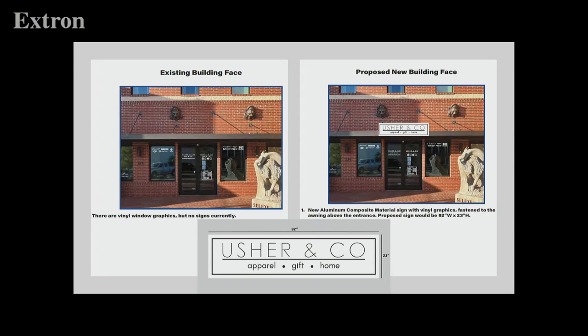So, for a motion, if we have to have it, conditional approval with final approval from the Historic Preservation Officer. Is that what I heard? Yep, can do that. If we're comfortable with that, that way we leave it up to Mary to ensure that the size and lettering is proportionally correct. Absolutely. Okay, let me think about this. I hear all of you. I know you do, thank you.